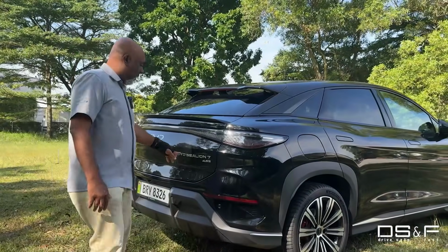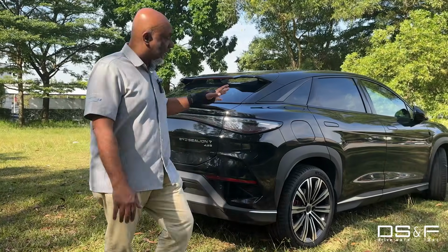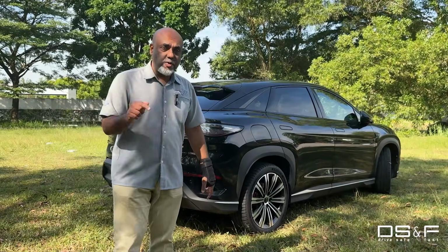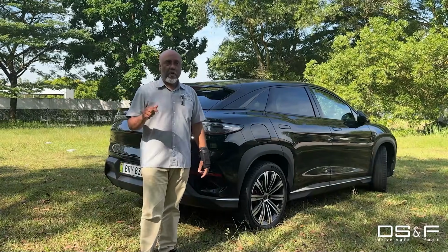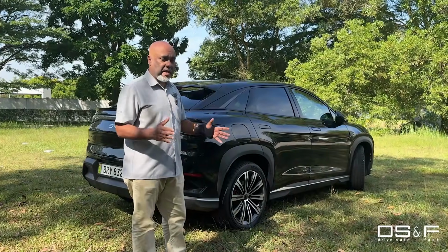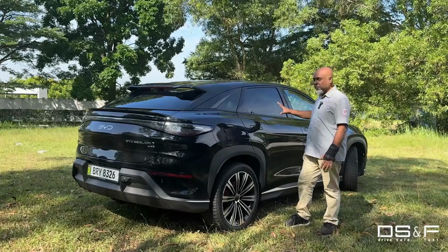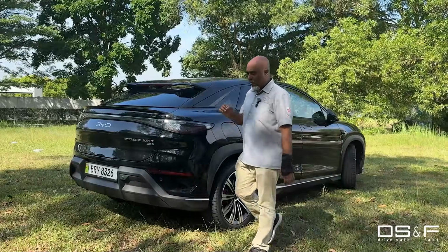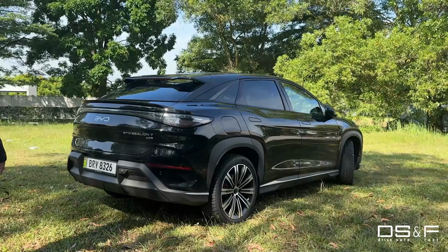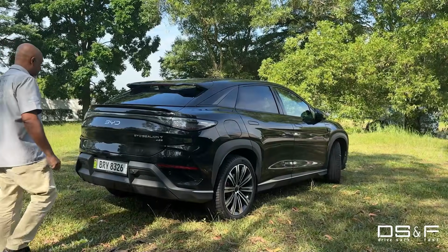So, BYD Sealion 7. This competes directly. If you look at the shape, the design language, the size, the width, it competes with the soon to be launched in Malaysia Tesla Model Y, also known as the Juniper. Now, in terms of footprint, this car is slightly bigger than the Juniper. In terms of height, the Tesla is slightly taller. So cabin space, about the same. But what is unique about this car is, it is cheaper, much cheaper, yet it offers similar performance and a very interesting tech, which I'll explain soon.